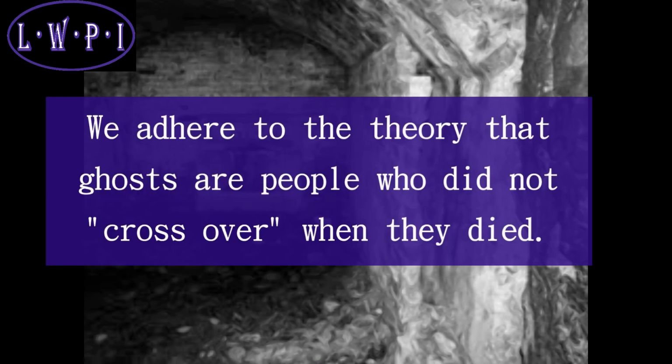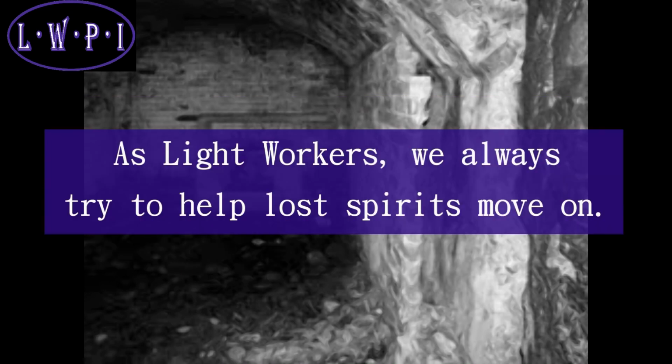Whenever we encounter spirits on an investigation, we always try to convince them to cross over to the light and to move on from the area where they have remained since their death. We can't make them go, they do have free will, but we will do everything we can to help them leave if they want to. The following EVP was caught on our audio after one such conversation.